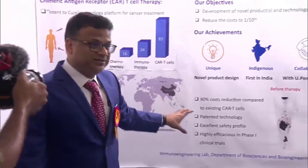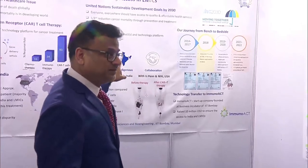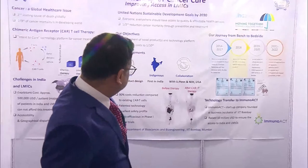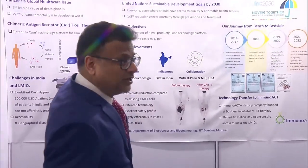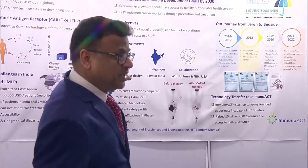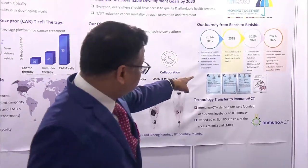So our objective is to bring this platform to India as well as take it to LMIC at an affordable cost. So right now, we have reduced the cost from $500,000 to ₹30,000 to ₹40,000. So over 90% cost reduction in this technology. And we have our own patents and publications.